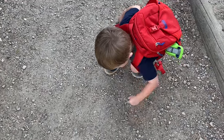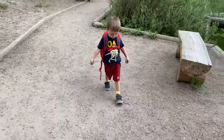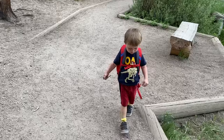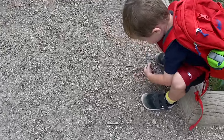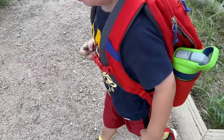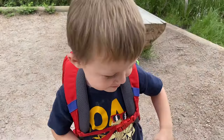That's a good find. It's so big. It is. Isaac and I are a little bit behind his sisters. He sees things on the trail that other people do not see. What do you got in your hands, Isaac? Want to show me? Oh, you found another one? Show me what you got in your hands. Wow, that's a good find.